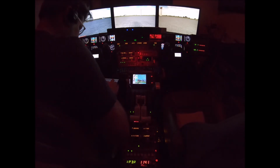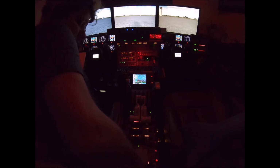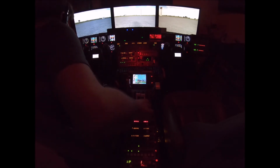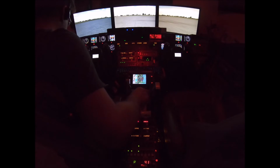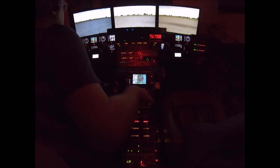All right, that's easy. November 43 X-ray Sierra, Fort Myers ground, ready, copy clearance. November 43 X-ray Sierra, cleared to the Fort Lauderdale International Airport via radar vectors, climbing and maintaining 4,000, expect 10,000, 10 minutes after departure. Departure frequency 125.15, squawk 1124. 43 X-ray Sierra, cleared to Fort Lauderdale, radar vectors, 4,000, expect 10,000 in 10, 125.15, 1124. We're at the FBO, will call for taxi. November 43 X-ray Sierra, read back correct. Runway 6 for departure, call when ready to taxi. November 43 X-ray Sierra, runway 6, taxi via Alpha. Runway 6 via Alpha, 43 X-ray Sierra.